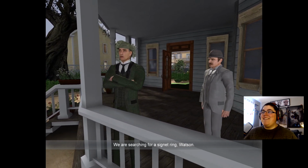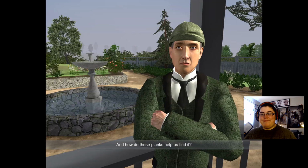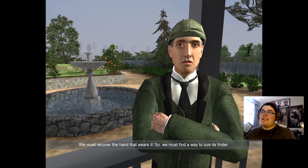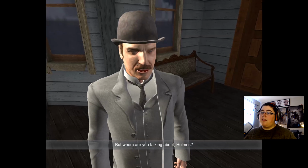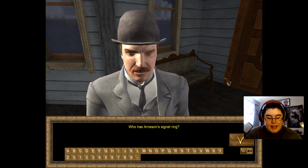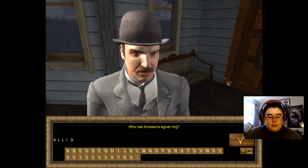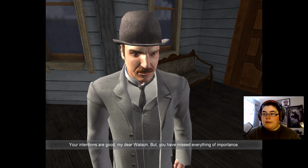We are searching for a signet ring, Watson. How do these planks help us find it? We must recover the hand that wears it, so we must find a way to lure its finder. But whom are you talking about, Holmes? Ooh, do we get to wrestle a gator? Do I have to spell alligator? Your intentions are good, my dear Watson, but you have missed everything of importance.